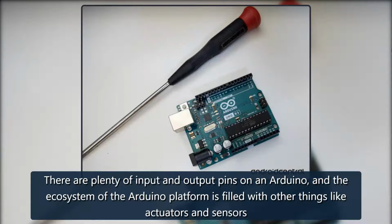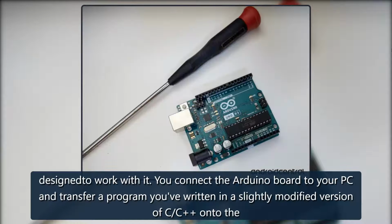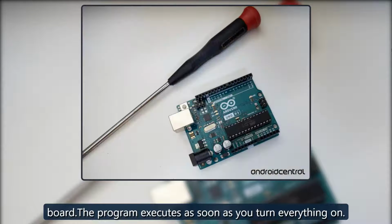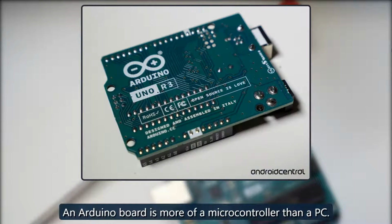There are plenty of input and output pins on an Arduino, and the ecosystem of the Arduino platform is filled with other things like actuators and sensors designed to work with it. You connect the Arduino board to your PC and transfer a program you've written in a slightly modified version of C onto the board. The program executes as soon as you turn everything on.